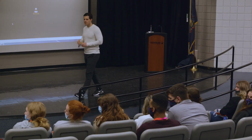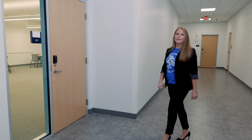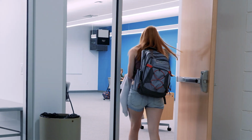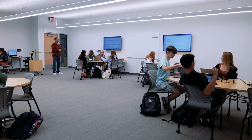There is also an amphitheater located in the Student Achievement Center and in every building on campus. There are various styles of classrooms down each hallway in the Student Achievement Center. Based on the needs of that particular class is the type of classroom that is used. Here's an example of a small group classroom setting. This is just one of several different types of classroom settings here on campus.